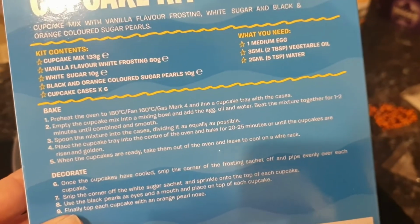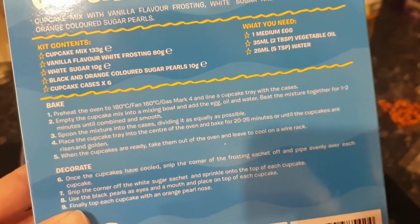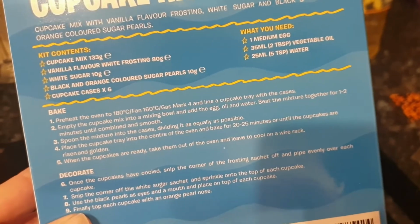So as you can see, they need to be in the oven for 20 to 25 minutes. Our oven does cook a little bit quicker than expected normally, so I'm going to come and check on them after 20 minutes. While that 20 minutes passes, I am going to go and wrap some Christmas presents. So I'll take you along for a little bit of that as well, and then we'll come and see what they're looking like. As I said at the start of this video, I want to try and get them all pretty much given out before December.